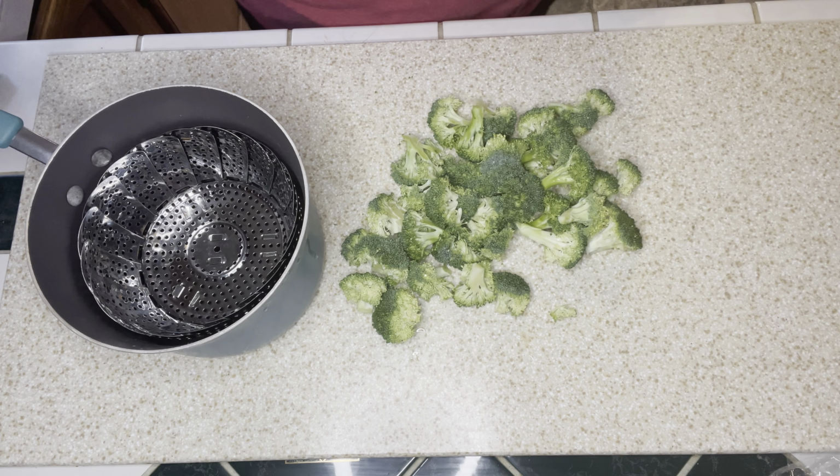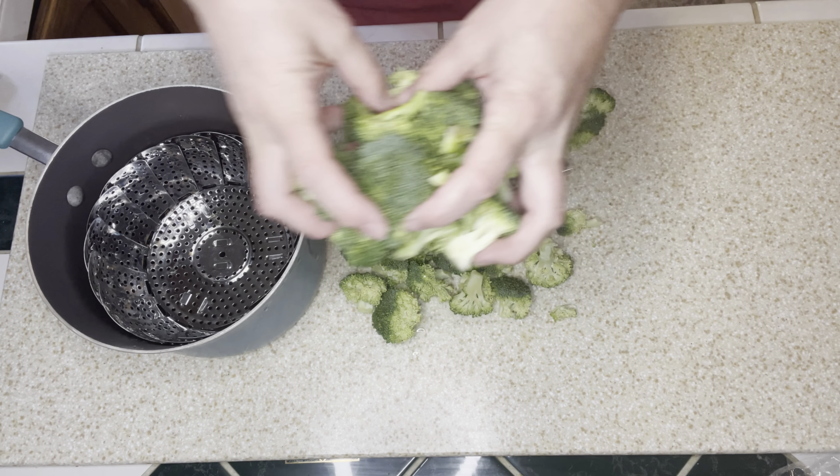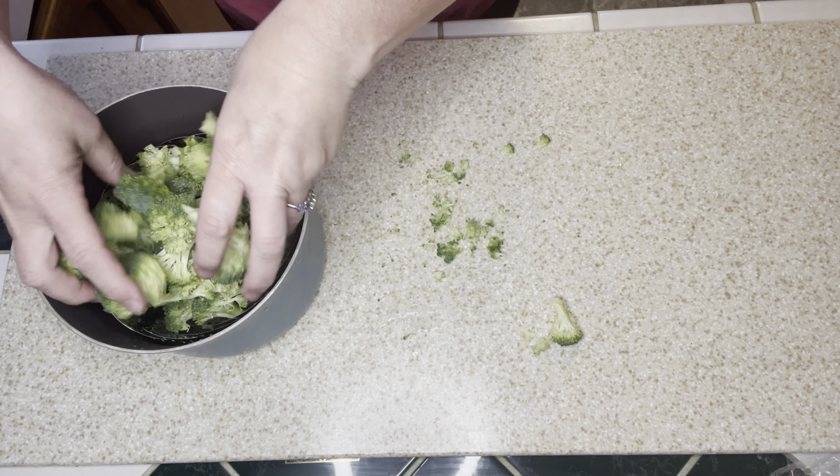This is a steam basket that will fit several different size pots, but I just have a little bit of water in the bottom of the pot, and I've added the steam basket, and now I'm adding the broccoli into the steam basket. I'm going to put this on my stove with a lid, and I'm going to let this steam for about 5 minutes.